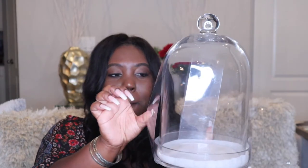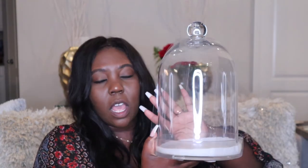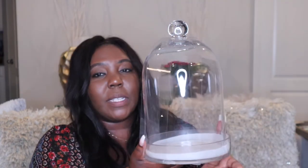The bottom is separate. Of course, this is all glass, but this top does come off, but I still have it in the plastic. The top does come off here, and you can place anything in here. You can place desserts, little treats, a candle. This is so gorgeous. And one of my favorite pieces, I only got one, which I'm very surprised, and I don't know what was wrong with me or why I decided to only get one.